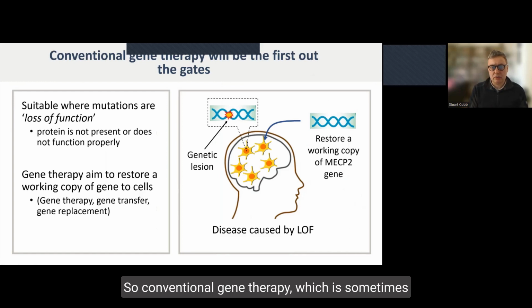So conventional gene therapy, which is sometimes known as gene transfer or gene replacement therapy, is really a fairly simple concept. Where you have mutations that cause loss of function or loss of the presence of a gene, you can deliver a therapeutic gene, what's known as a transgene, to replace the missing gene. And this is the case in Rett syndrome, where you are basically restoring a working copy of the MECP2 gene. And of course, as I've mentioned, it's important to be able to deliver that to cells in the nervous system.